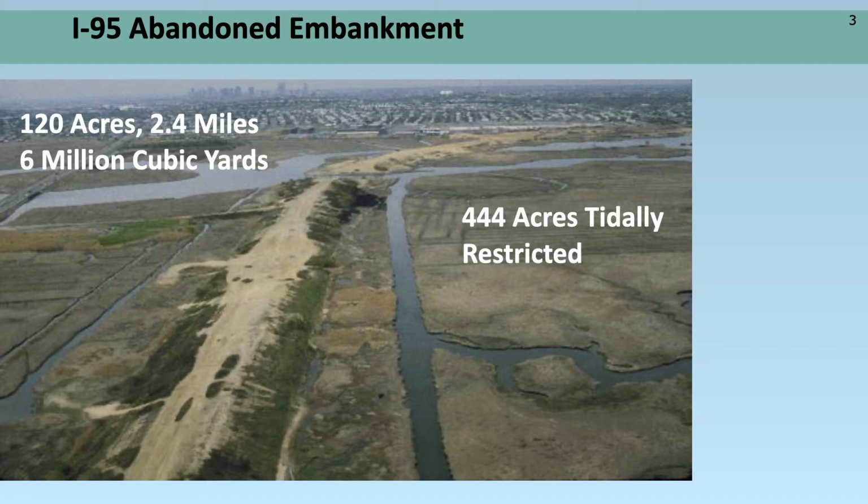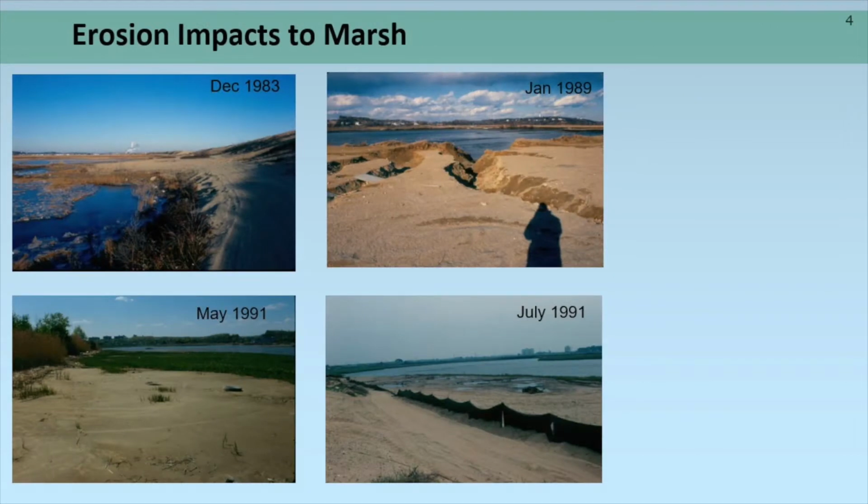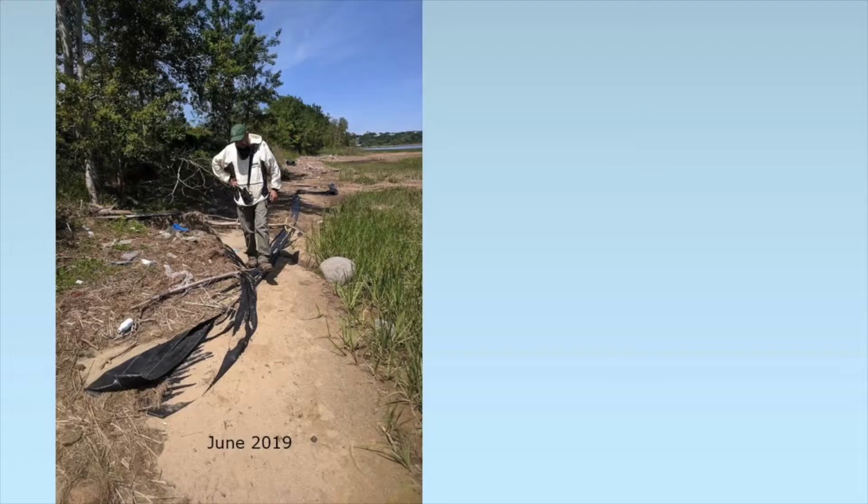In 1988, the designation of the marsh as an area of critical environmental concern brought significant attention to the marsh. But the I-95 fill has been eroding ever since it's been placed there, some 50 years ago. And this erosion is still continuing to this date.